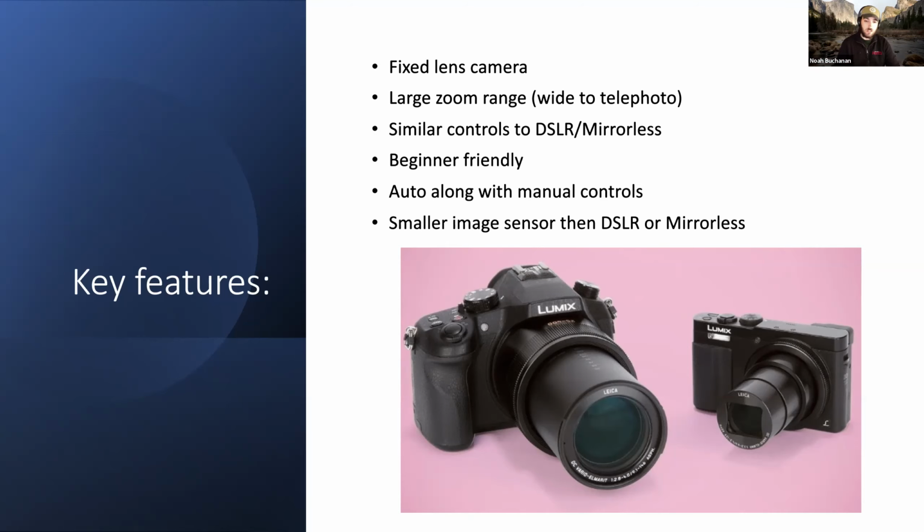And then lastly, smaller image sensors than DSLR or mirrorless. So that's a key thing to think about, is these image sensors are definitely smaller than your average DSLR or mirrorless camera. I should say than any DSLR or mirrorless camera. There's no bridge cameras that I'm aware of that will have the same sensor size as a DSLR or mirrorless interchangeable lens camera. They're all going to be smaller sensors, and that's for a few different reasons.